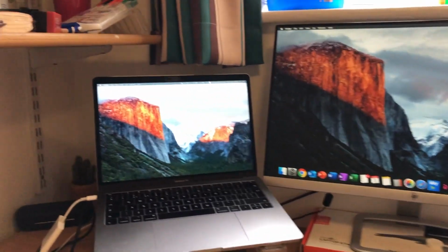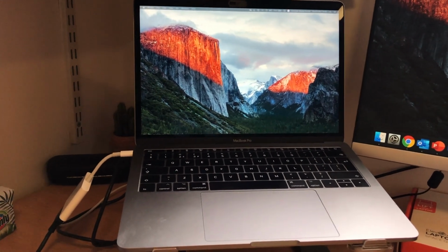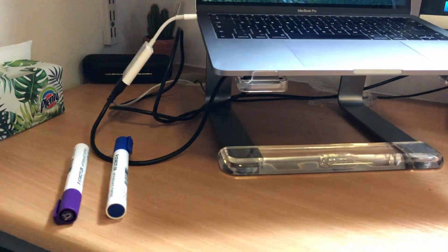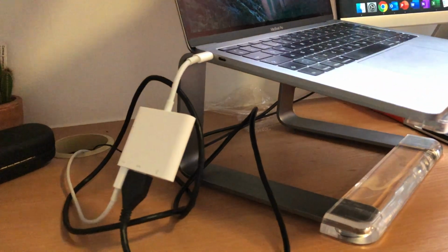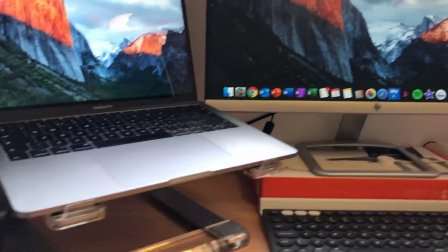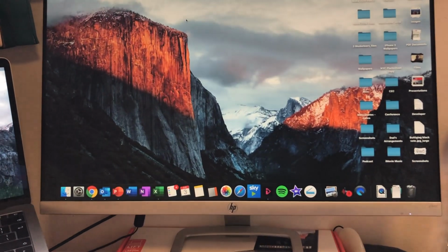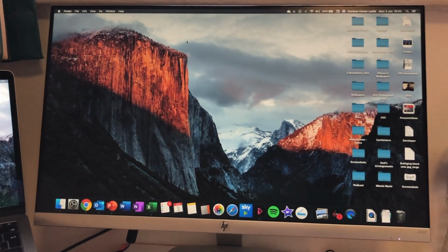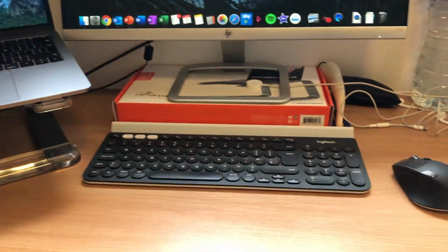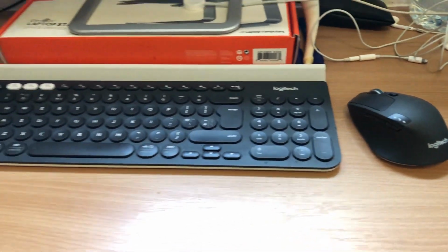So I've got my MacBook Pro 2017 version in space grey. It's absolutely amazing. It's 512 gigs of storage. This is sat on a Griffin elevator stand, as you can see right here, hooked up by a USB-C to my monitor, which is right here. This is a HP 24-inch monitor, which is absolutely beautiful, stunning HD quality, which is really nice. And I have that hooked up to a Logitech keyboard and a Logitech mouse, both wireless.